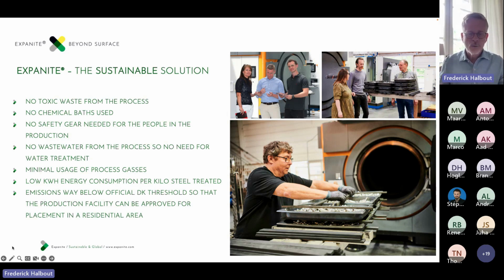The environment for the workers is safe and clean, and the staff, as you can see in the picture here, don't need any safety gear whatsoever. The reason why he's wearing gloves is actually to protect the parts, not so much himself. The gases we use are clean, and we use very little of them in the process, and the energy we use to heat our furnaces is also very little. The emissions are very, very low, below the Danish standard, actually.